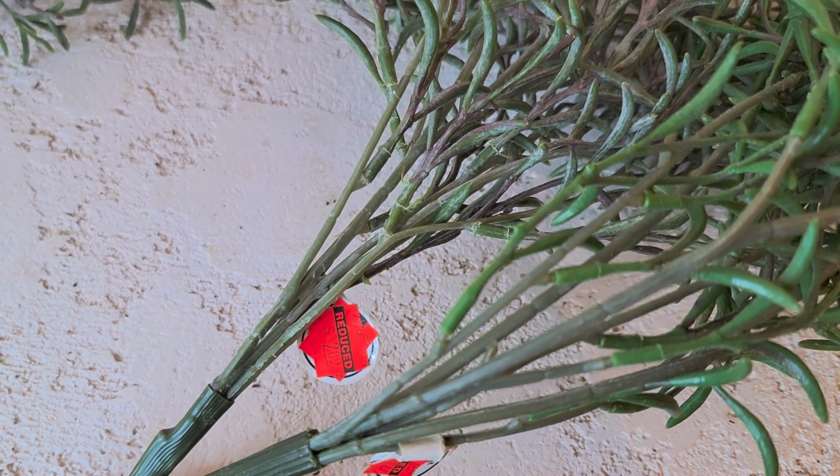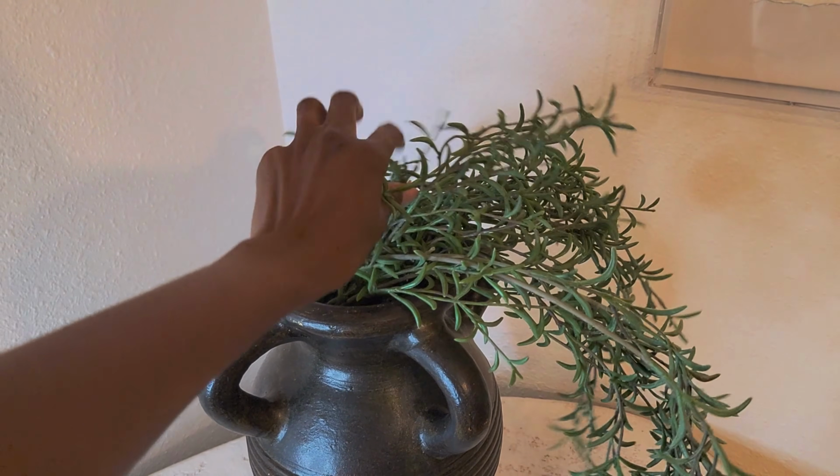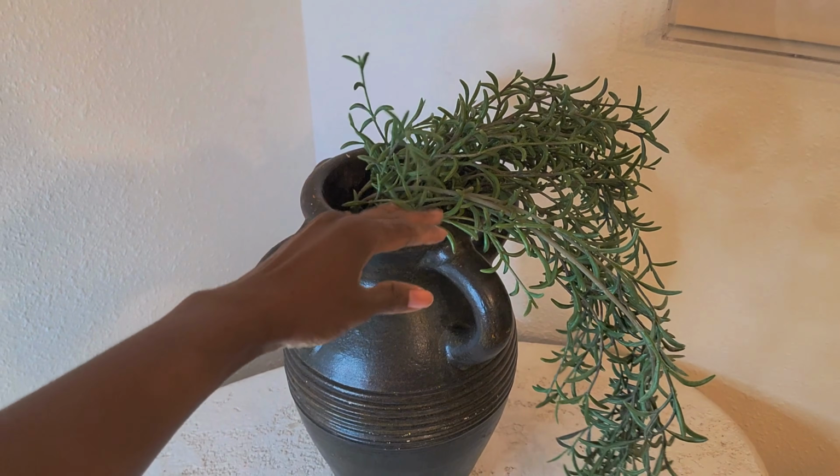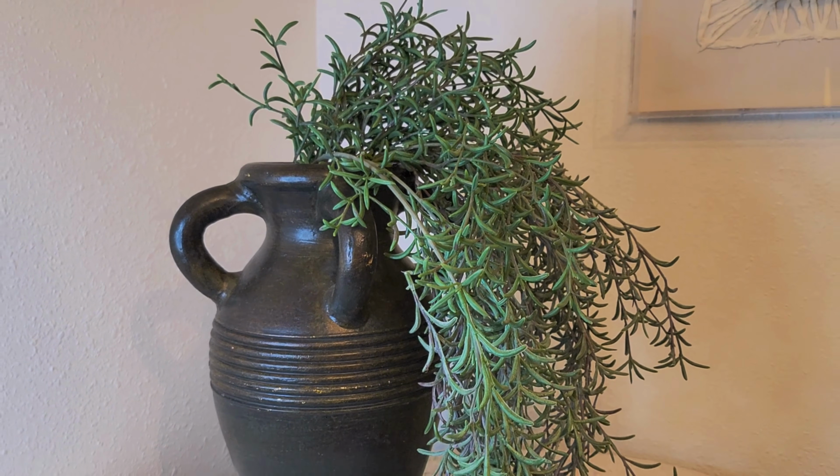To style this, I paired it with some cascading florals that were also on sale from Hobby Lobby. However, I wasn't feeling the overall look and decided to go with something a little more subtle, that way the focus would be on the vase.